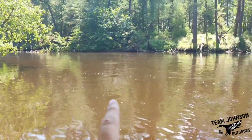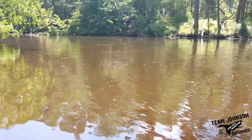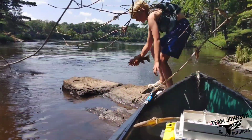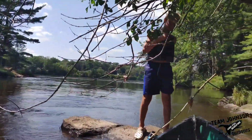I just cast it out in this area here and had a quick bite in that slack water. A little bit of a hole back here, so here, like on this side of the rock. All right, Parker's gonna let that one go. Oh, there it goes. All right.